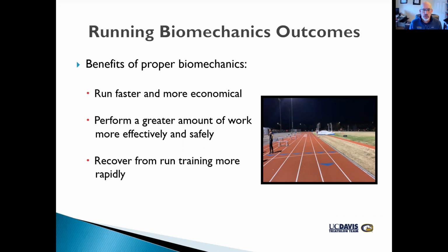Really, the first and foremost one is to be able to run faster and more economically. Obviously, proper biomechanics creates efficiency in how you move through space, which allows you to be more economical, which in turn allows you to run faster and use less energy. It allows you to also perform a greater amount of work more effectively and safely. Really, safely means without injury, and recover from run training more rapidly.